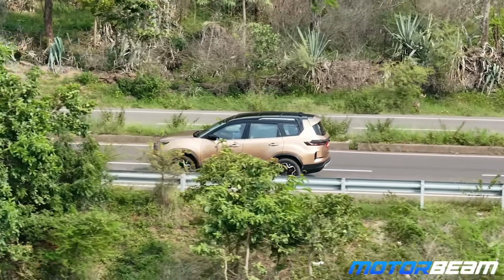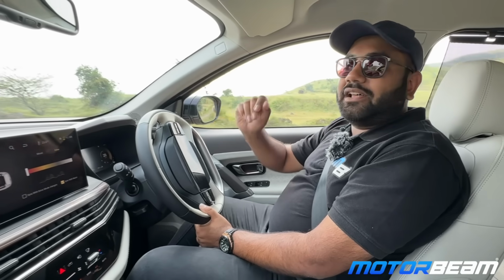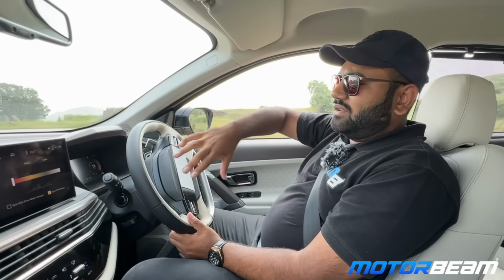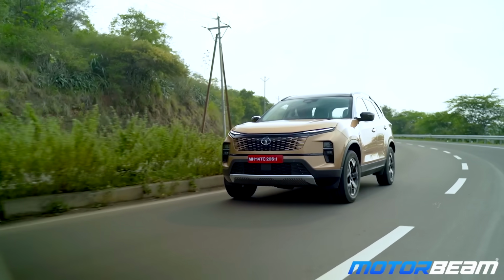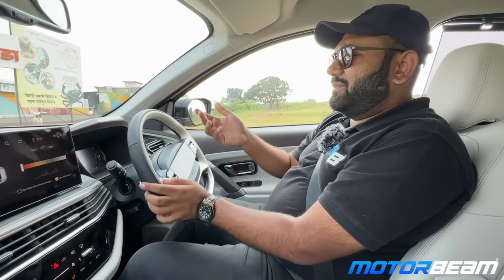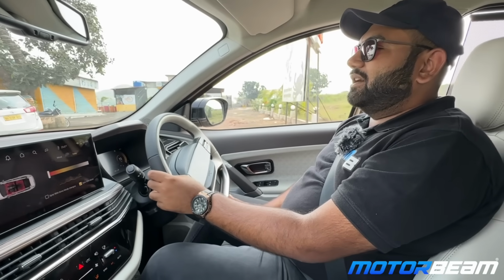Apart from that, the mid-range is quite strong on the Safari, and in terms of mileage also the Scorpio has an upper edge because it gives 12-13 easily in the city. This one, because of the weight, and just because of the tuning, gives around 10 to 11 kilometers per liter. Realistically, of course, based on your driving style and on your route, the number could go up marginally.